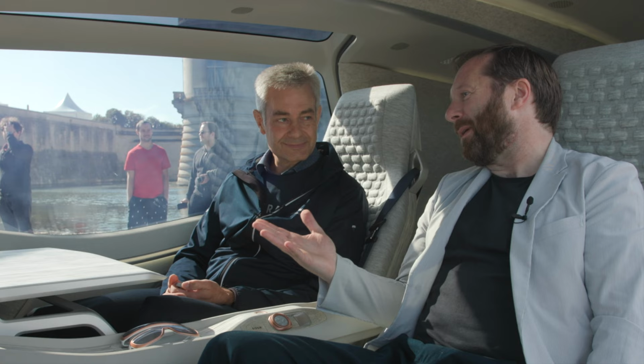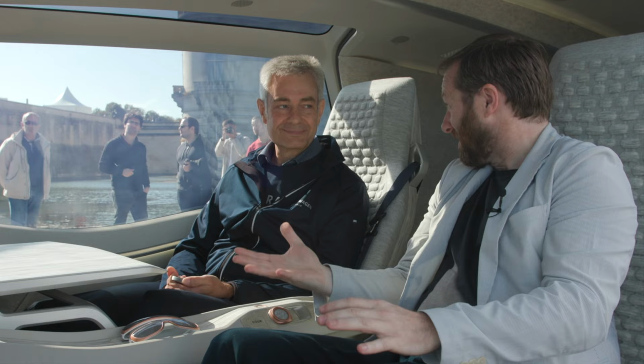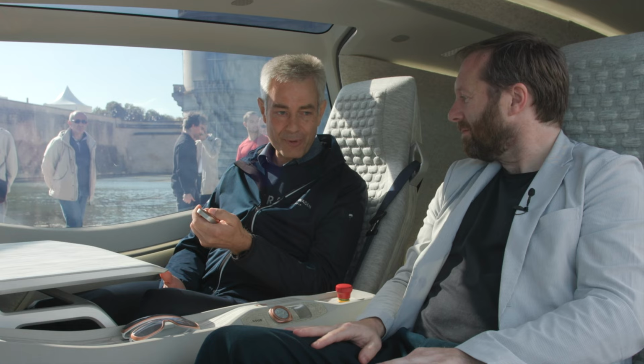And another big thing about this is the amount of glass we see inside here. You're sitting right inside your cocoon and you can see everything. But can people see in, or can you alter this? Because obviously maybe some people want to get some sleep. So how do you do that? Just press the knob on your remote control and the whole glass gets dark.